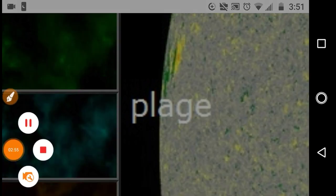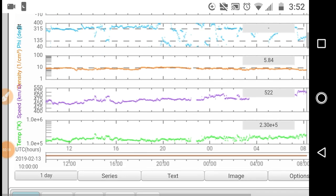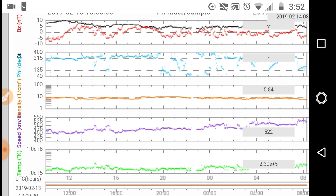with my mad skills. And how about some real-time solar wind? 1 day's worth. You see the triangle keeps bouncing around here. It's the blue pane there, the blue line. Triangle is bouncing back and forth. You don't really see any ongoing coronal hole magnetic connection there.